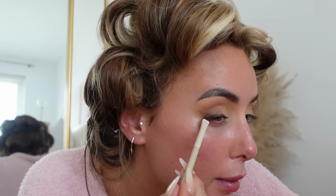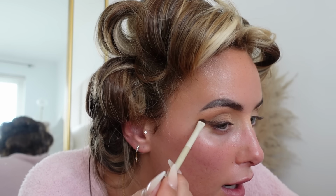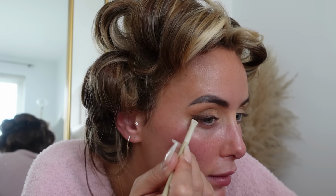Really rough wing, it doesn't have to be perfect whatsoever. It's going to be kind of hidden by the lashes anyway, but I do like doing an eyeshadow wing instead of a liner, because I don't think I'm very good at it when it's liner. I just mess it up, whereas with eyeshadow you can blend it about and buff it in, and it could just be a bit of a smoky liner. I feel like I can be a bit more flexible with it. Yeah, I love that.